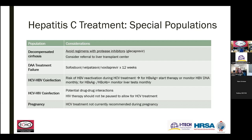And then finally, I think this is really one area that we still have a lot of work to do in hepatitis C. Currently, hepatitis C treatment is not recommended during pregnancy, mostly because of a lack of clinical trials in this patient population. There are some very small studies, sort of proof of concept studies that suggest overall safety of DAAs in pregnancy. But this is still not recommended, nor is it a common practice at this point.